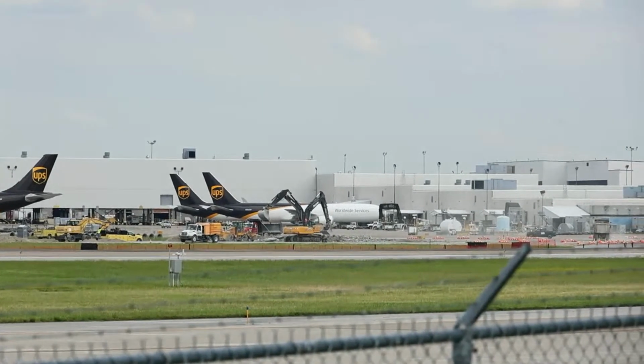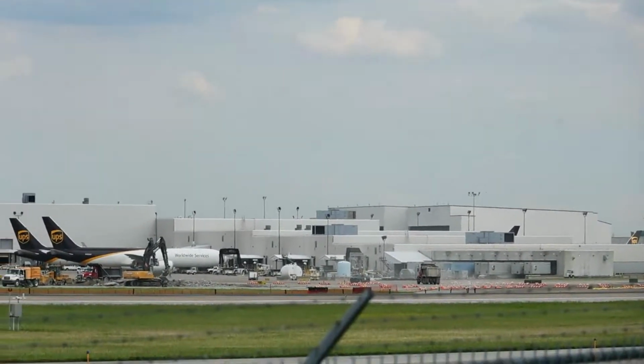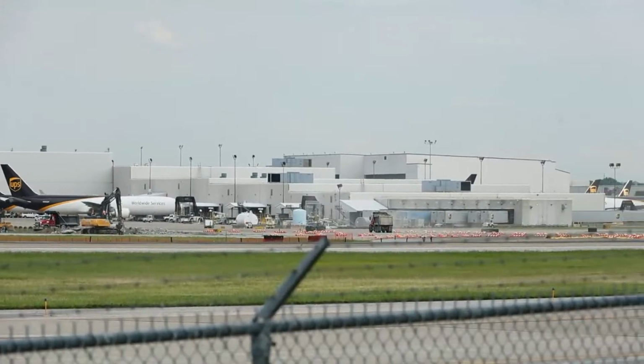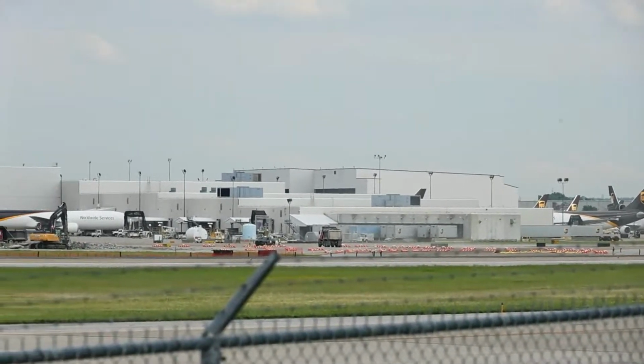Ultimate Sim Gamer said it was a nice change of pace to speak Spanish with controllers. Wow, man. Do you have to know Spanish to fly?